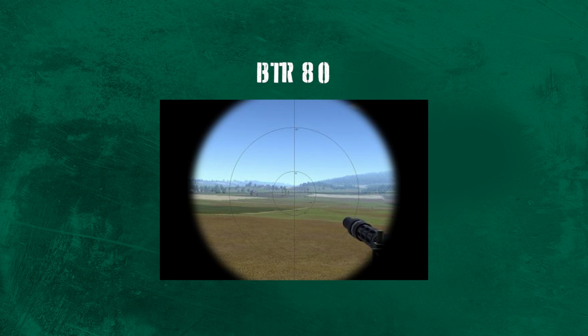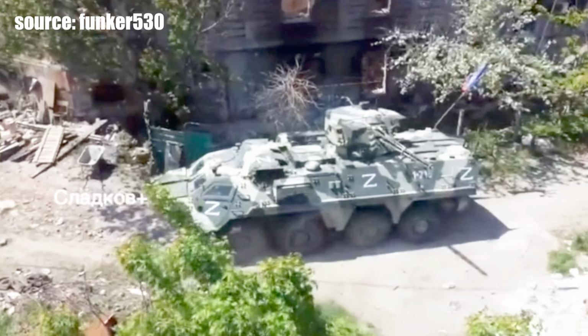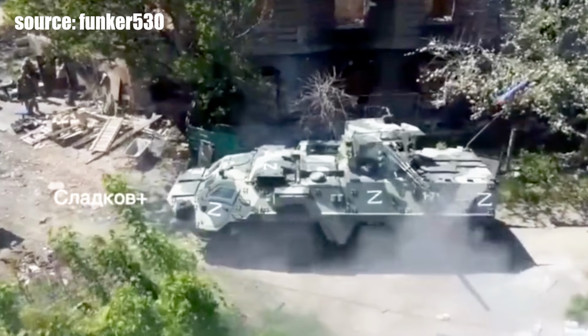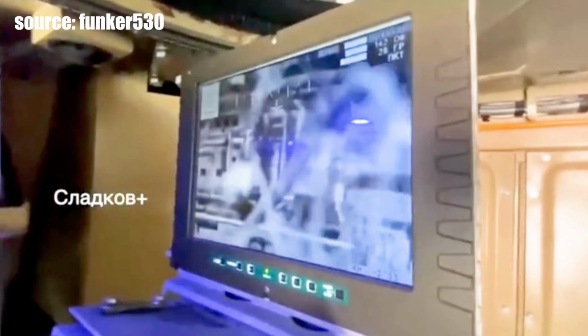Here, take a look at what it looks like to peer through the sights on a Russian BTR main gun system. Now take a look at peering through a BTR-4's system. You can zoom in, you can spot enemy tanks, heat signatures from miles away. Evidence that the Ukrainian BTR-4 is effective comes from the fact that every time Russian soldiers capture one, they prefer to use the BTR-4 instead of their own equipment. And I think this has everything to do with its targeting system and its higher resolution thermal imaging devices.